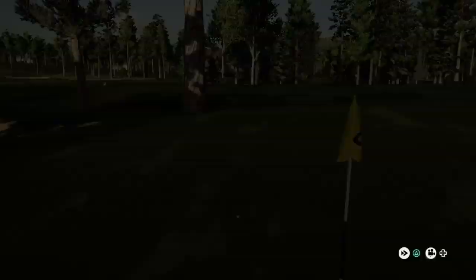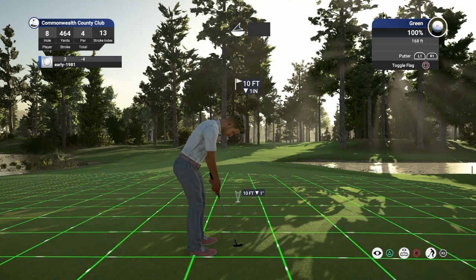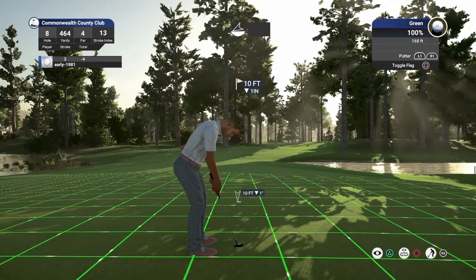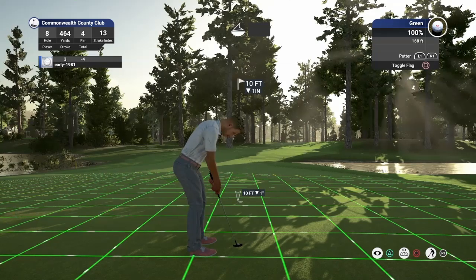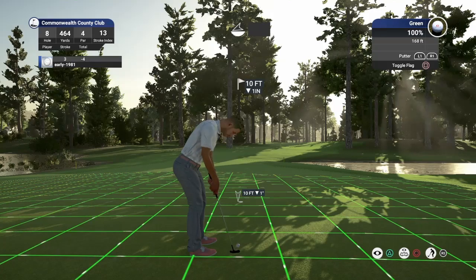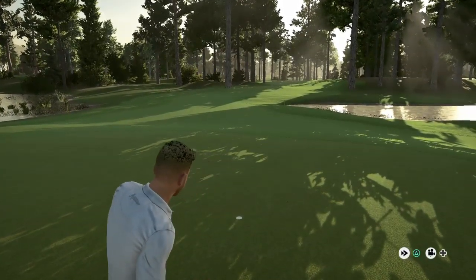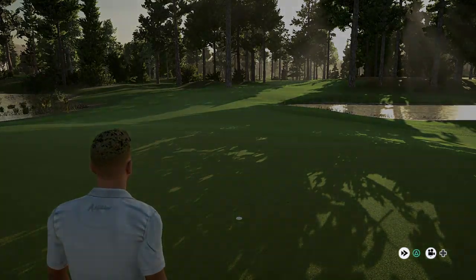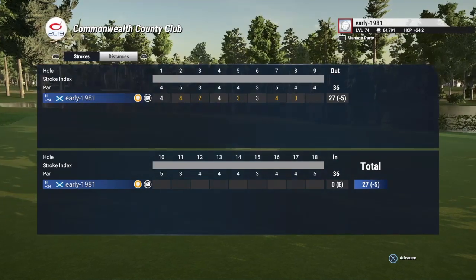10-footer here. It's a 10 footer. Not much movement in this one, no. So we have been rewarded with a good tee shot there, and an even better wedge shot into the green. There we go, and it's another well-read birdie putt. That's going to bring things down to 5 under par through the first 8 holes.